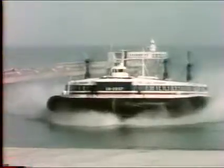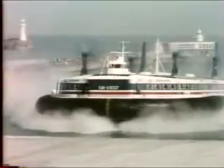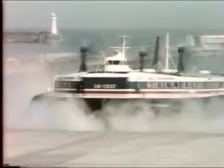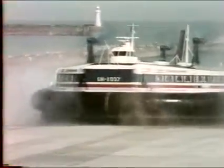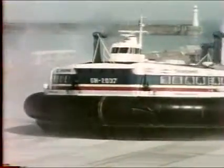The amphibious capability of the hovercraft, allowing it to transit smoothly from water to land, has proved a major factor in its success. The craft is able to operate regardless of tidal variations and without the costly infrastructure of a conventional deep-water port.